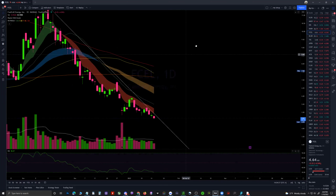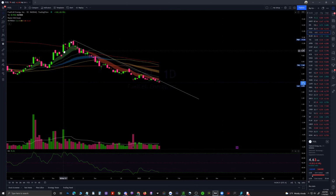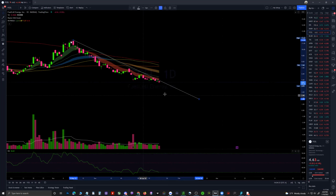Let's take a look at FSL. So we've got our downtrend line here, our resistance line, with an alert set, as you guys know. We have a channel in the Discord for our TradingView alerts. Whenever one of these alerts hits, I post that in the TradingView alerts, and then you guys can look at it and kind of make your own decision.